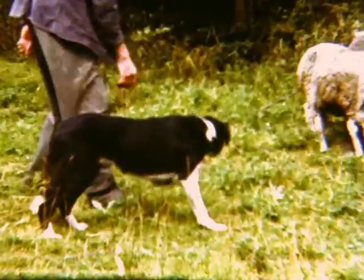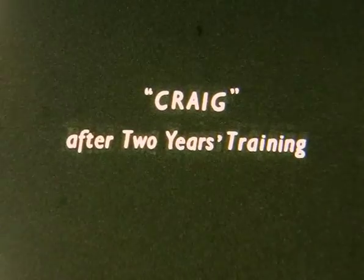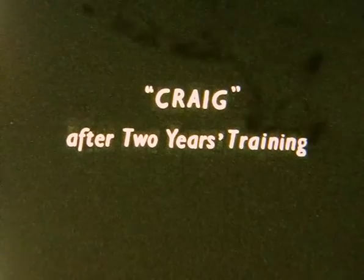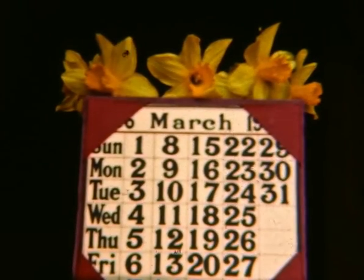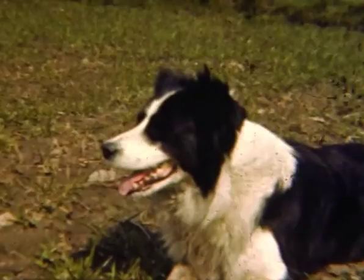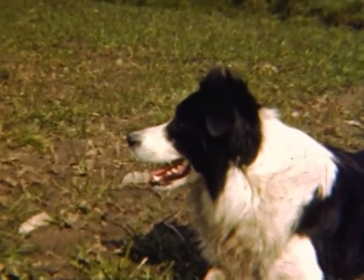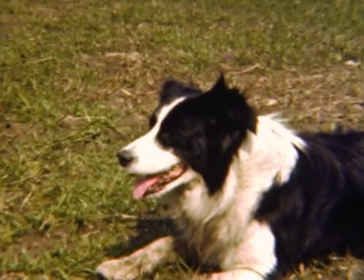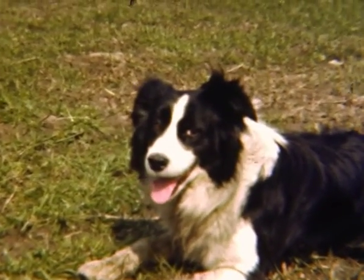He's getting the hang of keeping the sheep together. You don't want the sheep all splitting up if you're trying to drive them. Keep them all together in a bunch. He's matured a bit now. He's turned into a nice looking dog.